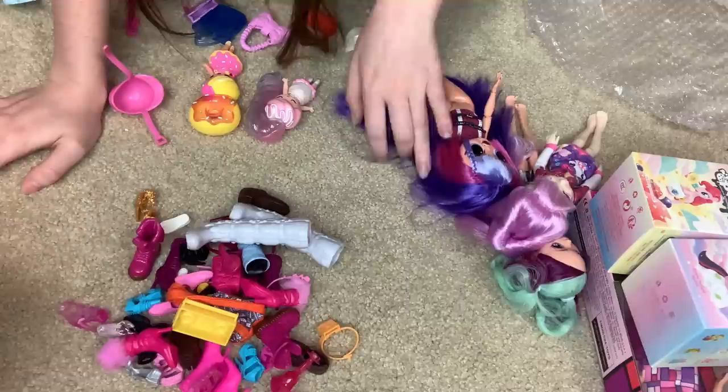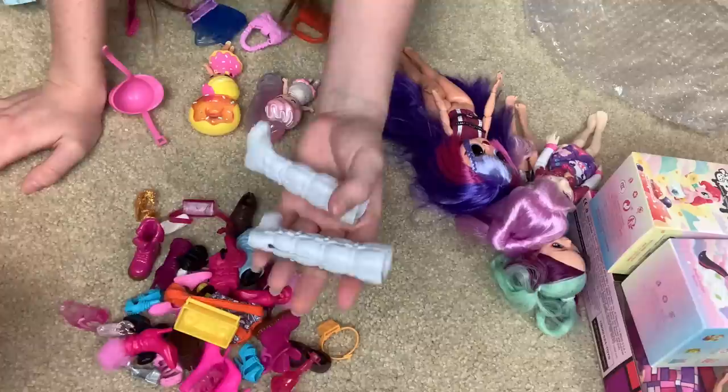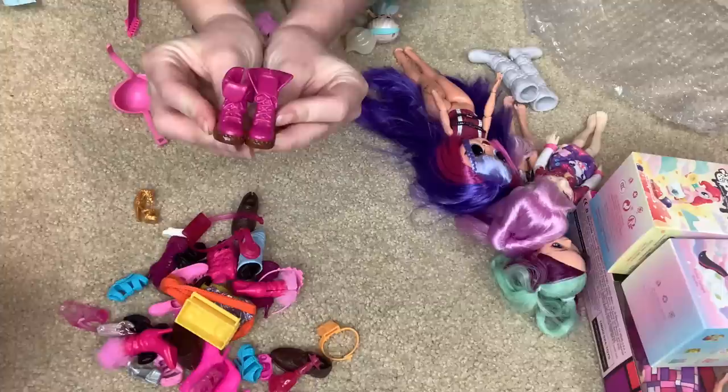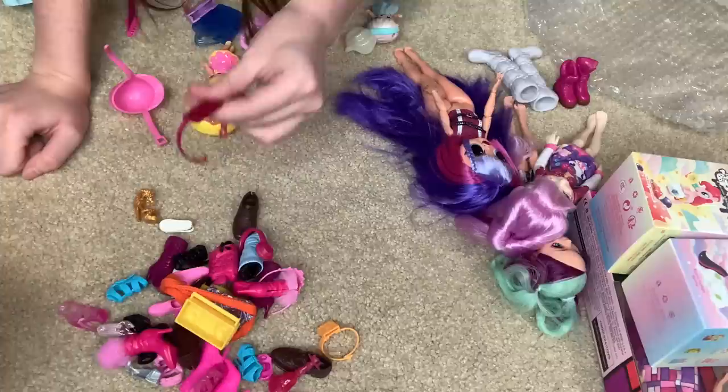Oh my God, these leg warmers. Okay, hold on. These are glorious. Oh my God, I love these. These are spectacular little doll shoes. And then I have these cute boots. Oh my gosh, they both have the tops of the shoes different. These are really cute. These would actually be really cute for display in a dollhouse. These are awesome. And then, of course, a fanny pack. I love a fanny pack.